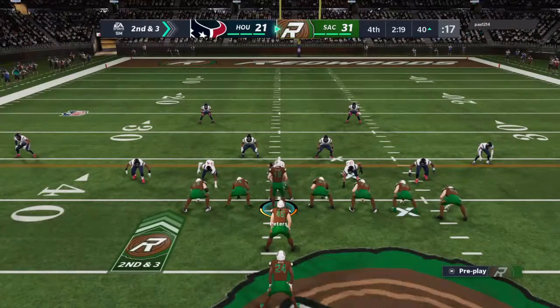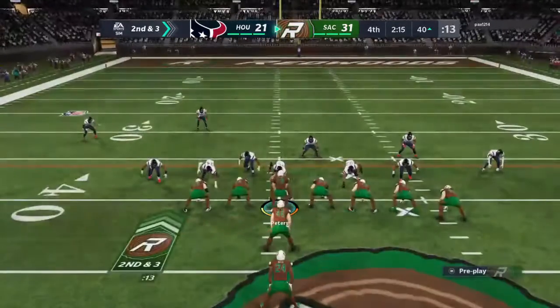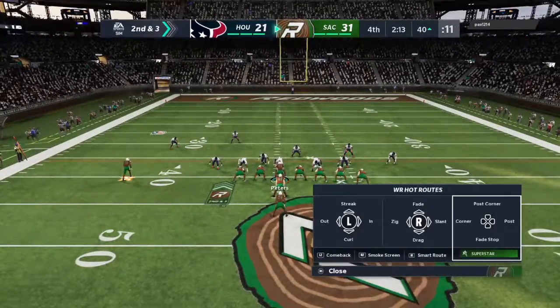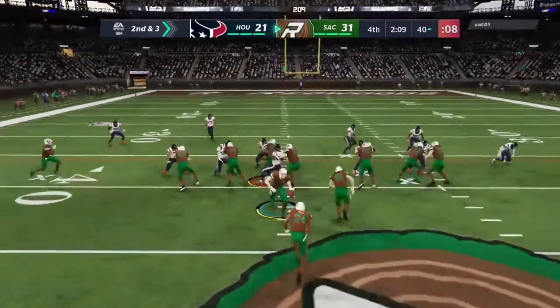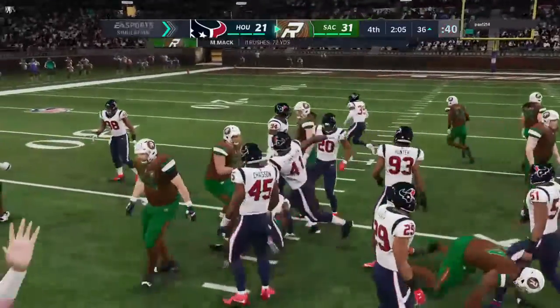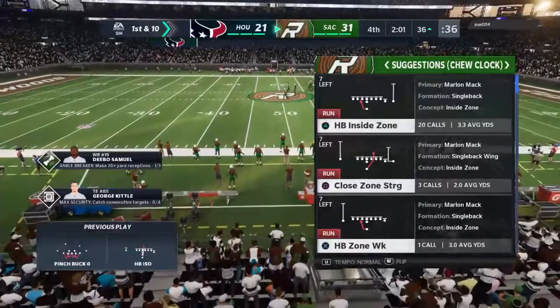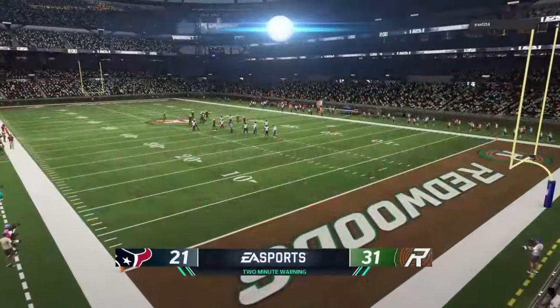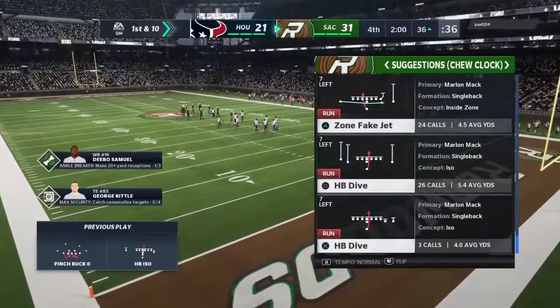A good run, got 7 on first. Here's 2nd and 3. They go right back to Mack. And here he'll be brought down a little shy of the 35 at the 36. 4 yards the pickup, first down. 2 minutes left to play in this football game here on EA Sports.